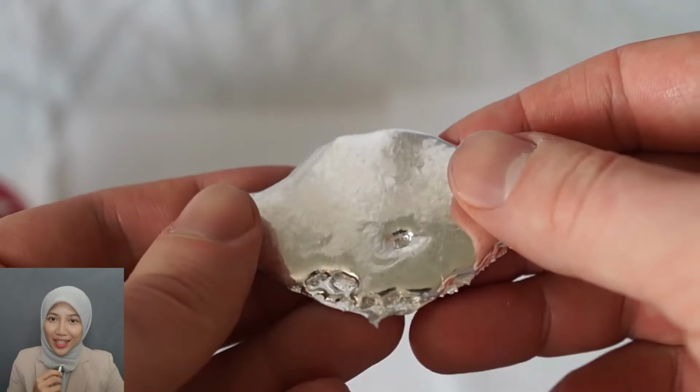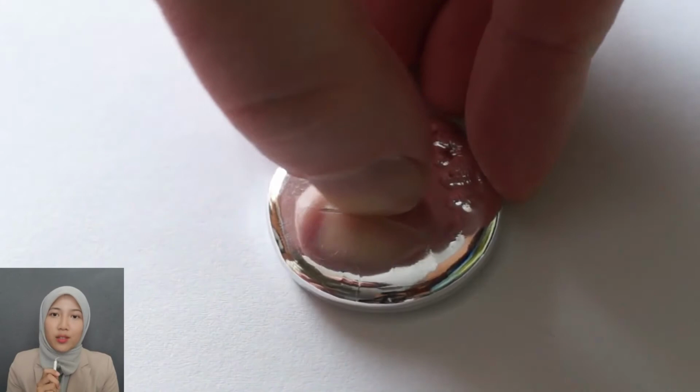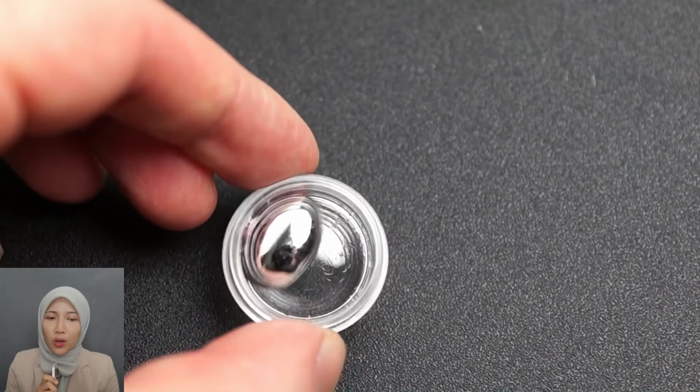In nature, indium is quite rare, which is found as a trace element from other minerals such as zinc and lead. Typically, indium is always obtained as a byproduct.